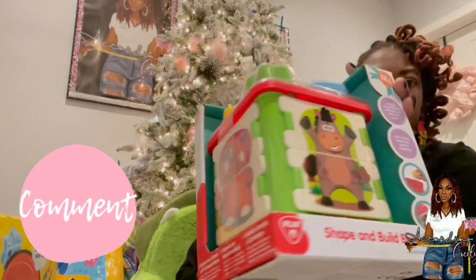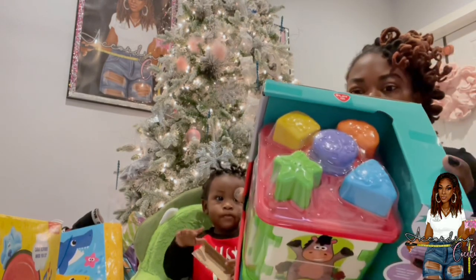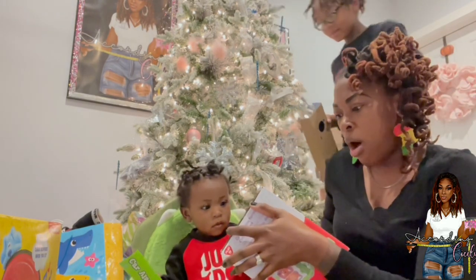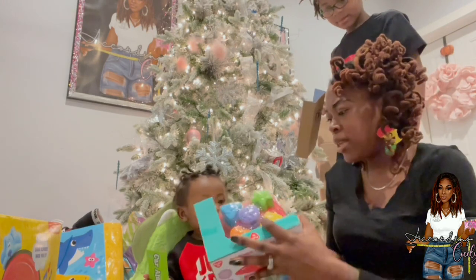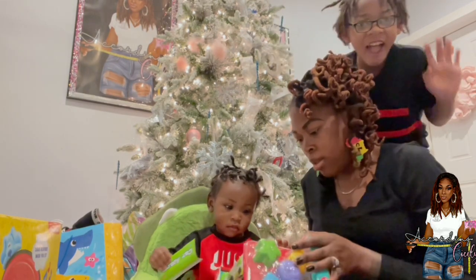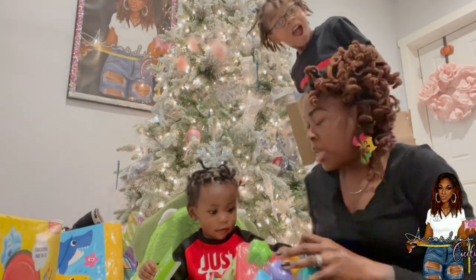So all these little pieces move. That's really nice. We're gonna open that. And it says learn about shapes, patterns, and matching. Line up all plates and parts to build your own barn. Oh, that's so cute. I think Booski likes it. You see, that's a cow, and then a doggy. Can you say doggy? Doggy.